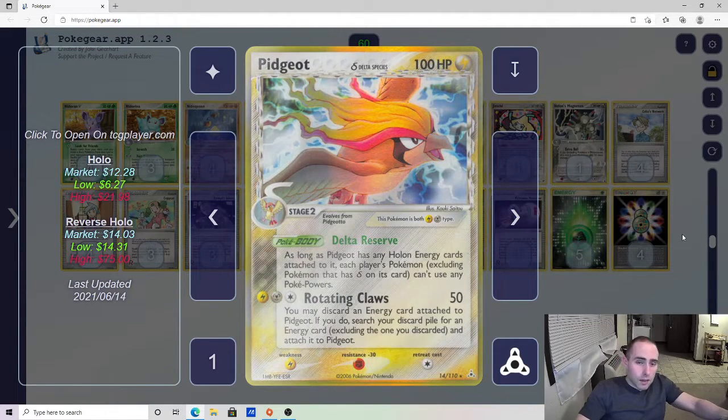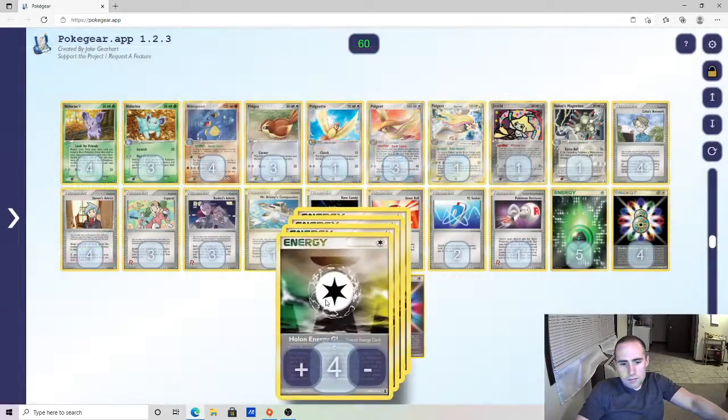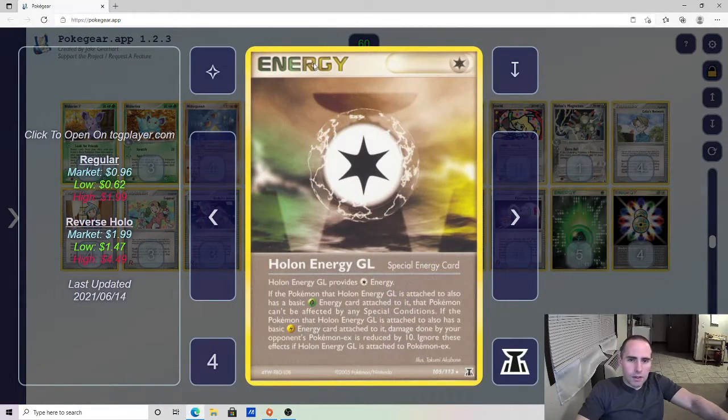Ironically, in the mirror, it can be very strong as well. 4 Hold-On Energy. Obviously, we mainly play this just for the Pidgeot Delta, but it's actually really good with Nidoqueen if you have a Grass Energy on there too, or with Pidgeot, you can't be affected by any special conditions. Once again, in certain matchups, this can be incredibly strong.